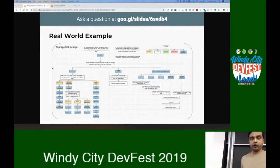So here's a real-world example of what we do to design the experience map. We take the what and how of what we're building. This is, for example, a bot design for a facility that allows you to either pay your bills, ask for balances, or ask for open availabilities. Our teams will create a key, and then they outline the question and then the various answers.